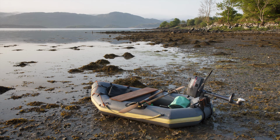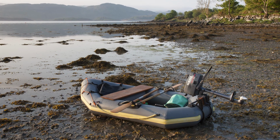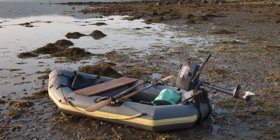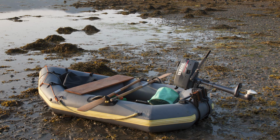It's now more years than I care to remember since I first started using inflatable boats. It was a little Avon Redstart, powered by a 2-horsepower Yamaha, and I have very fond memories of those days. One of my regular areas for exploration was Loch Craignish on the west coast of Scotland.